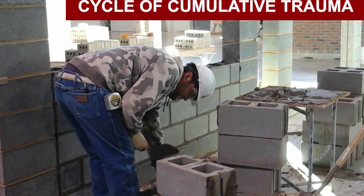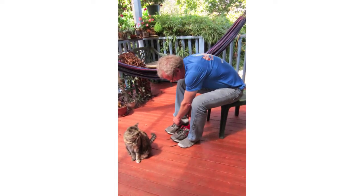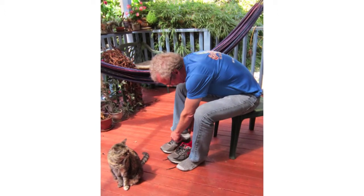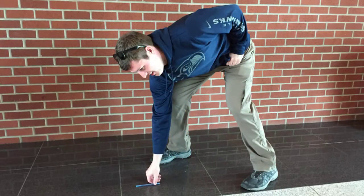The cycle continues over time, and you may get to a place where even a simple task, like bending to tie your shoes before heading to the store, can cause back pain, or depending on the activity, pain in your shoulders, neck, or other areas. Can you remember ever getting back pain when you did something minor, like picking up something small on the floor? This might have been the result of cumulative trauma.